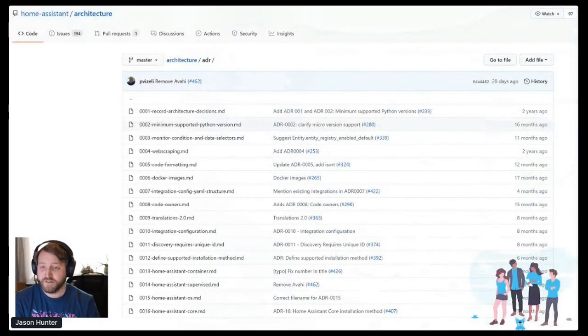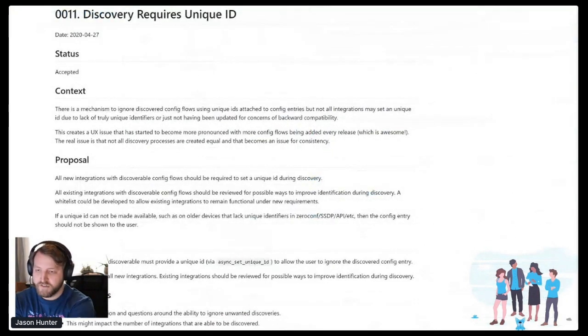For large, widespread decisions like changing supported Python versions, install methods, or even integration discovery requirements, we had adopted an architecture decision record repo and format, which live in the architecture repo of Home Assistant. An architecture decision record, or ADR, contains 5 simple sections. The status, whether it was proposed, accepted, or rejected. Context, why is this a problem that needs to be solved? A proposal, detail the way that the problem can be solved, or more than one way that a problem can be solved. Decision, which of those proposals was selected, and then consequences.